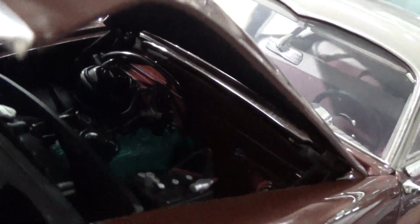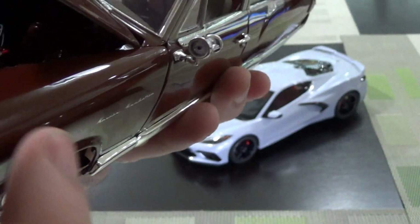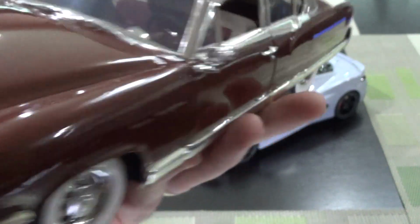You've got scale hinges. This looks to me kind of like a straight 6. Hard to tell, could be a straight 8. I am not a Kaiser expert. If you can make it out, you've got the positive and negative battery leads. This is better than Auto Art level detail.